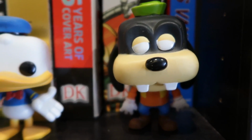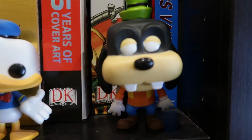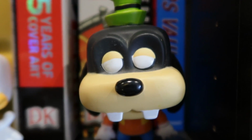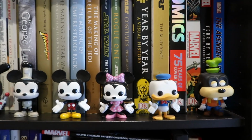All the other ones have got black eyes. This one has white eyes. It just looks kind of creepy. Most of them I don't mind about not having pupils, but I think the fact that Goofy has white eyes, which is what eyes should be, and he doesn't have pupils, it creeps me out a little bit. But anyway, there's the Mickey, Minnie, Donald and Goofy team up.